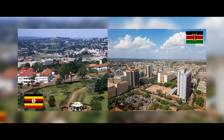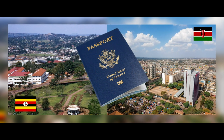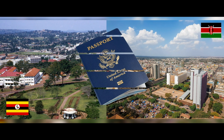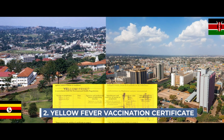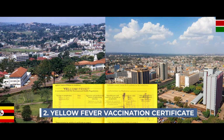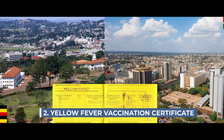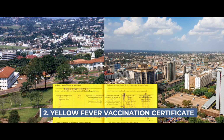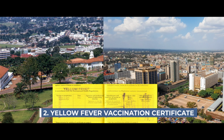Now, for both Uganda and Kenya, you do need to have a passport, obviously. But Uganda is different in that you need a yellow fever vaccination, because they have more yellow fever. You do not need it going to Kenya. But let's say you go to Kenya and you want to go to Uganda: you can't get into Uganda without yellow fever vaccination. That's very necessary.